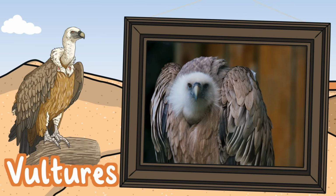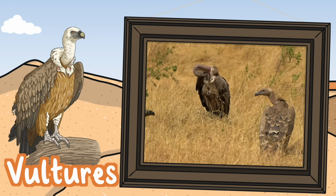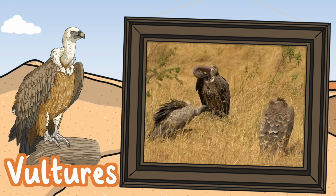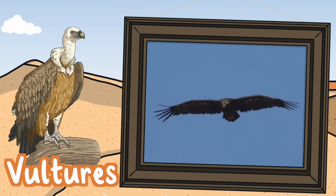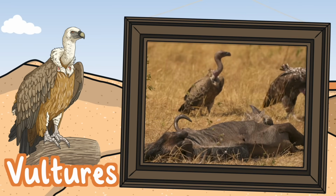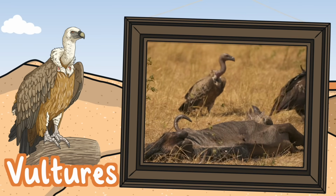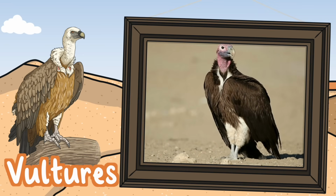Vultures. There are 23 different species of vulture. They save energy in the hot deserts by soaring with their huge wings rather than flapping them. Their wingspan is between 2 meters and 2.5 meters. They are scavengers, which means they do not kill their own food, but eat the leftovers of other dead animals. They have very good eyesight and a strong sense of smell.